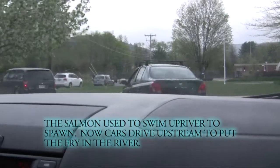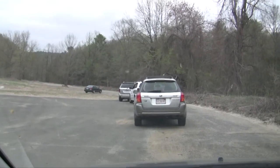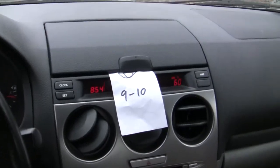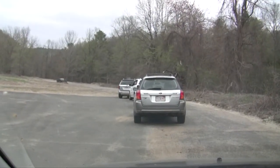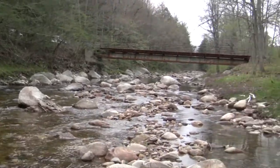This is the salmon parade, as Dad said. All right, they're lining up all the cars by ticket number. They gave us little tickets to organize who's stocking where. So we're number 6.